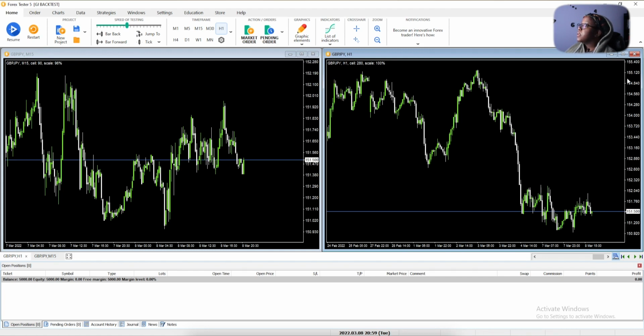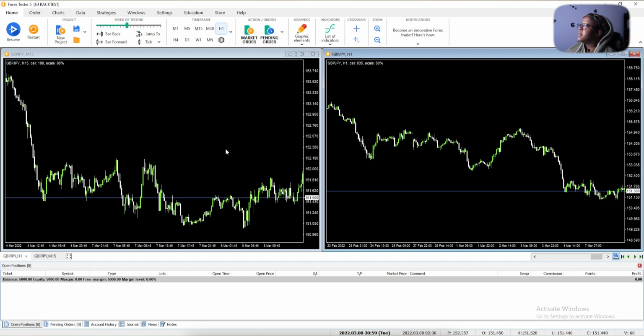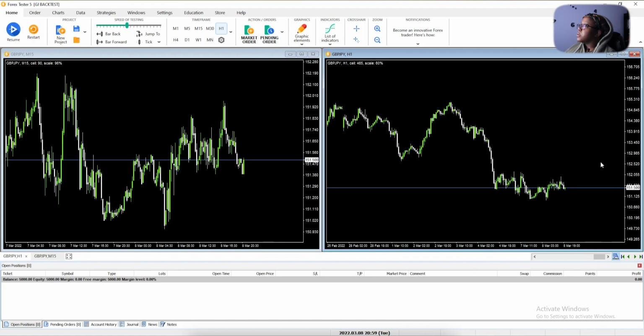So if we look at the H1 right now, we see that we are definitely going down, and the M15 is confluence for that. We are going down, but obviously as we look closer, there's a lot of sideways movement on the M15. Should I flip? No, we'll have the H1 on the right side.